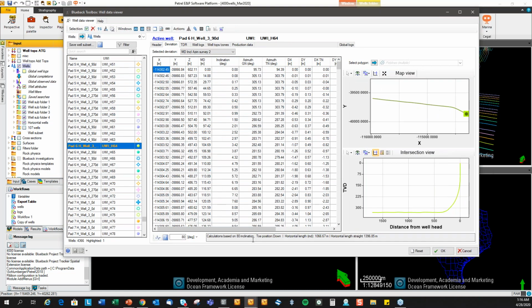Here at the bottom, if the well has inclination higher than what you specify over here, by default the heel kickoff inclination is 80 degrees. So when we have inclination higher than 80 degrees, we calculate the horizontal length from the heel to the toe, and you can go in and see straight or measured depth.